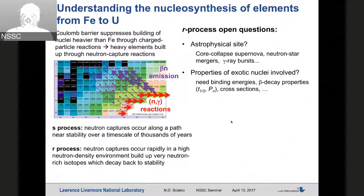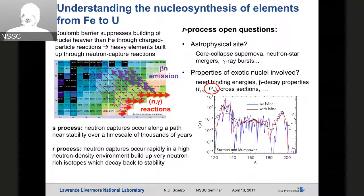So for the R process, there's a number of open questions about it. One is, what exactly is the astrophysical site? And the other is that this process involves a large number of very exotic nuclei. It turns out the nuclear properties, things like the binding energies of the nucleons, the beta decay properties, actually matter for interpreting this process. The thing I mentioned here was the beta-delayed neutron emission probability. So this little Pn is the fraction of times that you beta decay and emit a neutron. It influences what you would see.